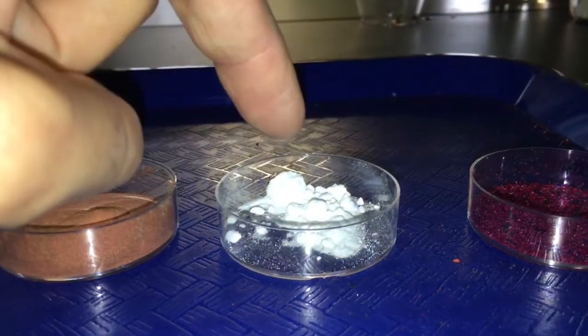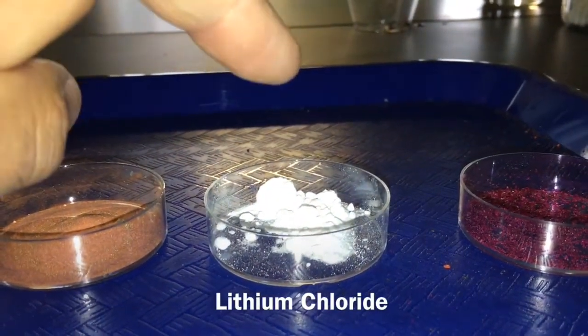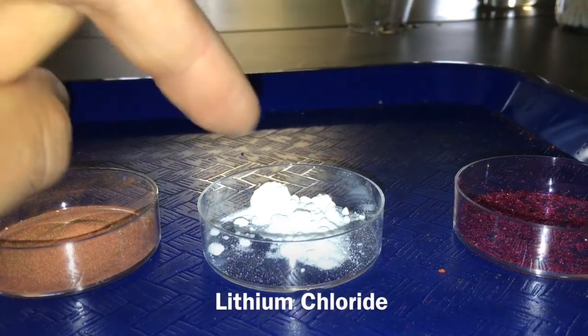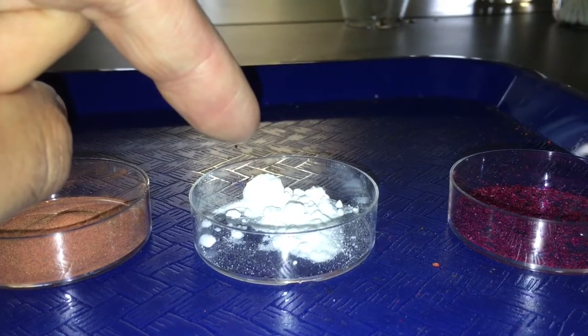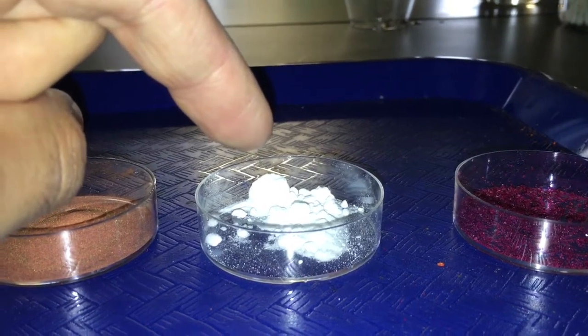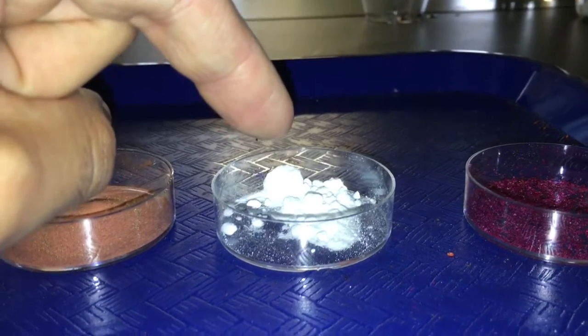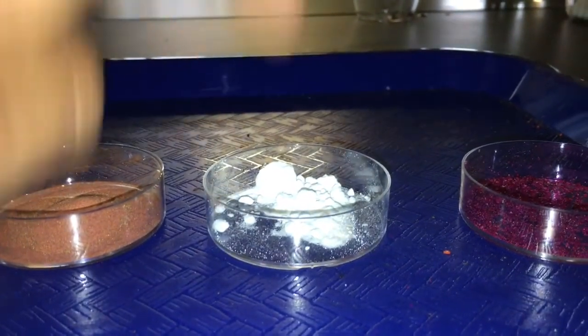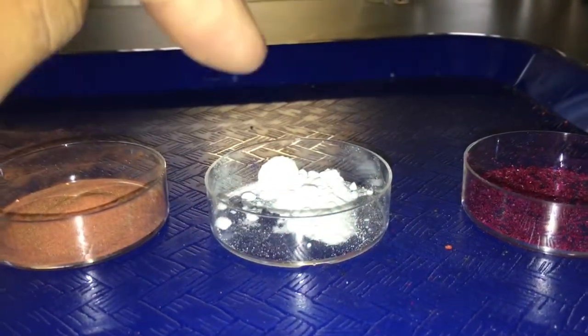This one is lithium chloride. This is a dangerous one, so we're not gonna touch it, and we're not gonna get it in our mouths, and we're gonna stay right here. But this one is really simple. What does it look like to you? Like big blocks of snow, white. Yeah, and it's kind of powdery like snow. Looks kind of like baking soda or something like that. However, it is not baking soda. It's called lithium chloride. So we're not gonna mess with it because it's a scary chemical.